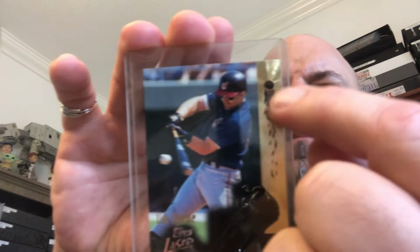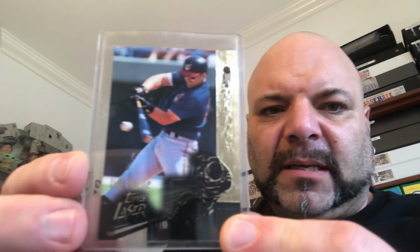This is a cool one. Topps Laser, out of 1996. It is a Jim Thome, and you can see here, it's got this graphic of the flames, and then down here, it looks like it may be a black version, because all his name and everything is blacked out here. So there's a Topps Laser. Those are very cool cards.